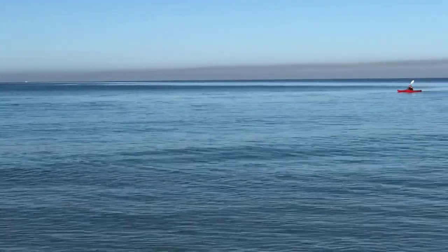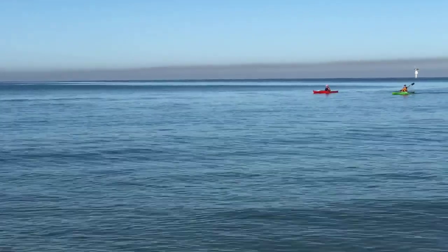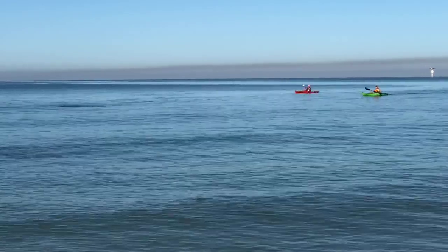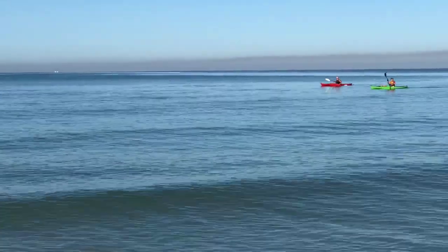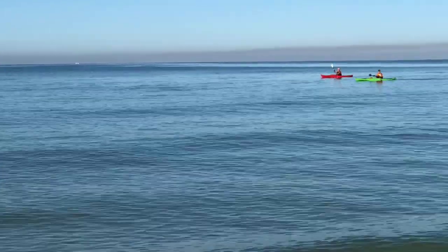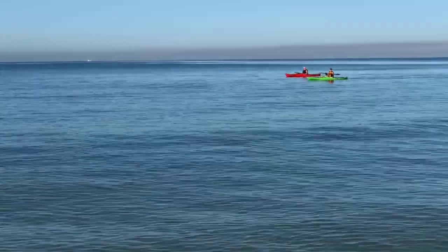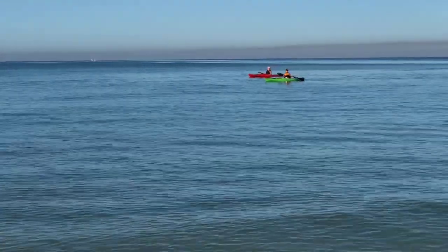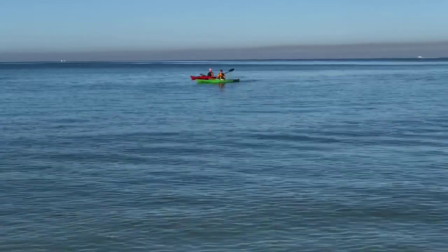Sometimes they'll interact with the kayakers. Let's see if we can see them out there. The kayakers are going towards them. Nope. With the baby, the mama's probably a little skeptical of the kayaks. Yeah, see, they stay under.